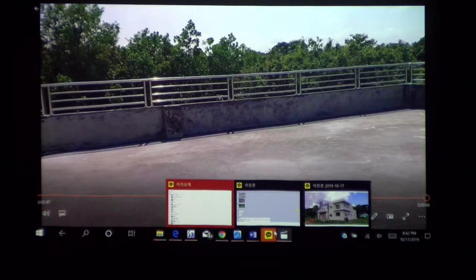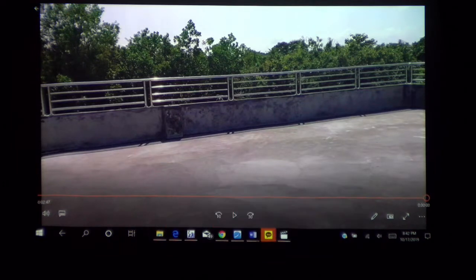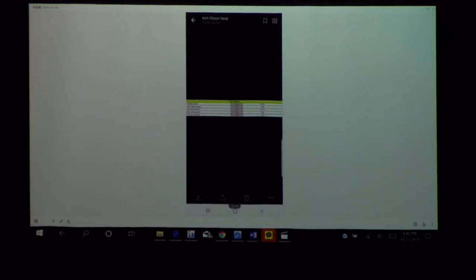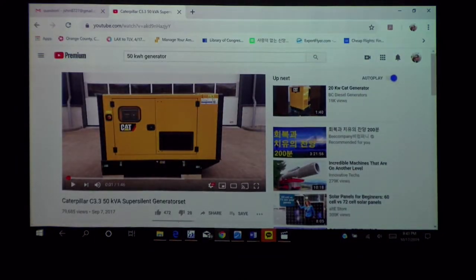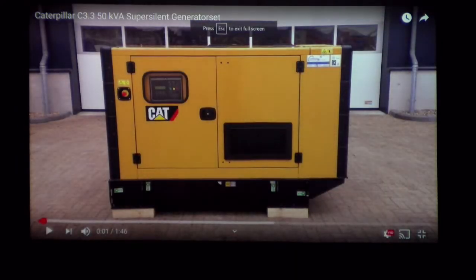So before we put in full solar panels, because we had funding in, this is what we're going to do. We're going to put in a 50 kilowatt diesel generator. Isn't this beautiful? You probably don't know what a 50 kilowatt generator looks like. So this is a 50 kilowatt generator from Caterpillar. So kVA, voltage times amperage is wattage.